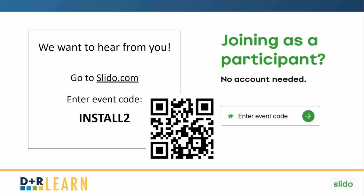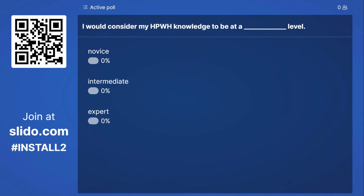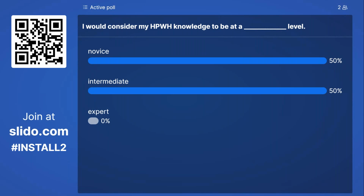So again, if you remember, we did a Slido poll, and in this particular case, we're going to repeat the Slido poll that we had early on. So if you can take your phone and scan this QR code, we will move on to the first slide. And it would be just kind of understanding the knowledge. And I think last time we were about 50-50 on intermediate and novice, but we want you to understand where you are in terms of installation.